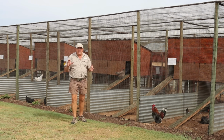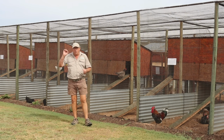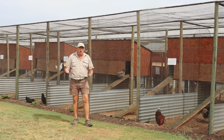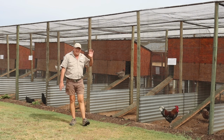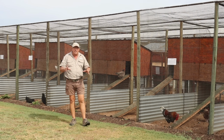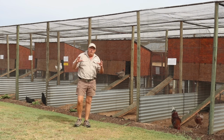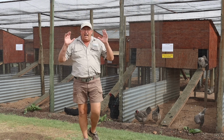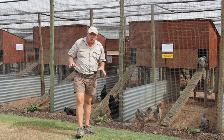Very much like Livingseeds, where we have a passion for heirloom seed varieties, where we want to keep heirloom seed varieties alive and available for the home gardener, the Livingseeds Hatchery is exactly the same. We have heritage poultry breeds that we are keeping alive to allow people to enjoy and experience the pleasure of keeping these magnificent birds. At the Livingseeds Hatchery, we have 36 different breeds of chicken that we are working with.